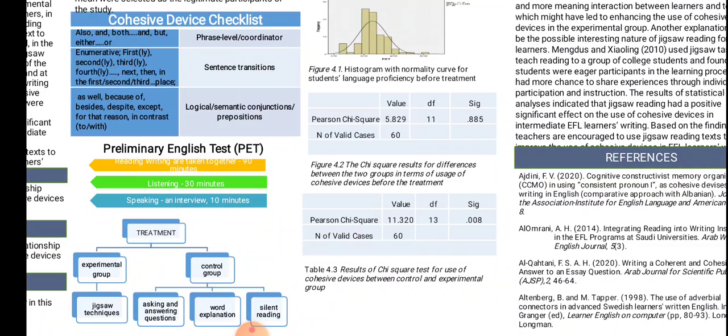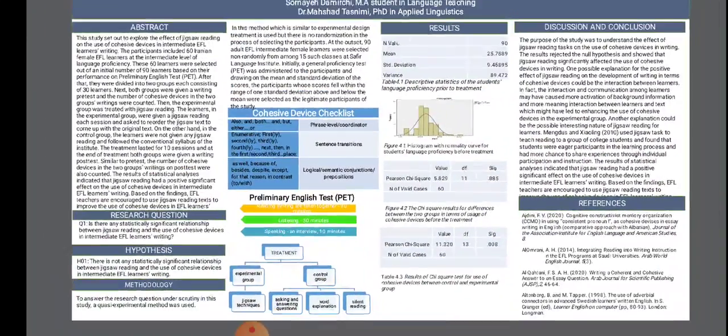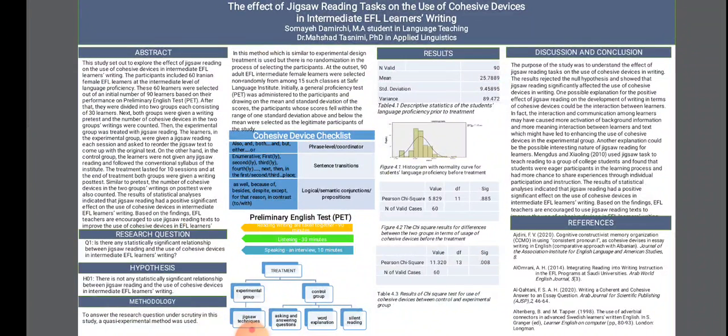learners' writing. And the result of the statistical analysis indicates that jigsaw reading had a positive significant effect on the use of cohesive devices in intermediate EFL learners' writing. Based on the findings, EFL teachers are encouraged to use jigsaw reading texts to improve the use of cohesive devices in EFL learners' writing.